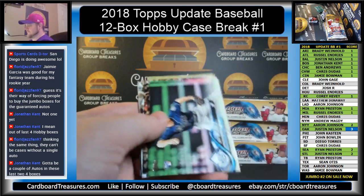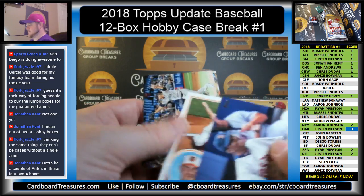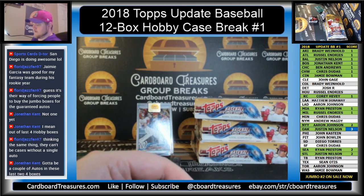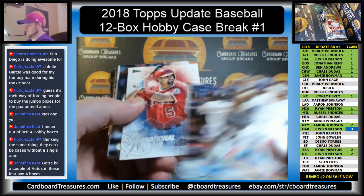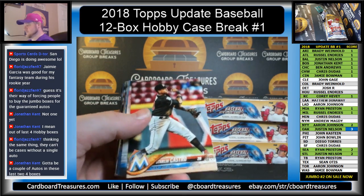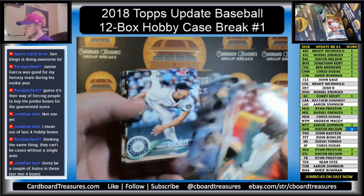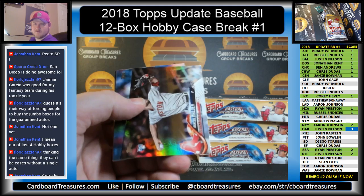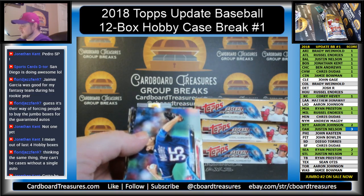Derek Jeter. And Dylan Bundy. All right, come on. It's Pujols. Still looking for our hit and hopefully a short print as well. Jack Flaherty, rookie salute. Salvador Perez. Pedro short print, that would be awesome. There's Marcus Walden, rookie rainbow foil.